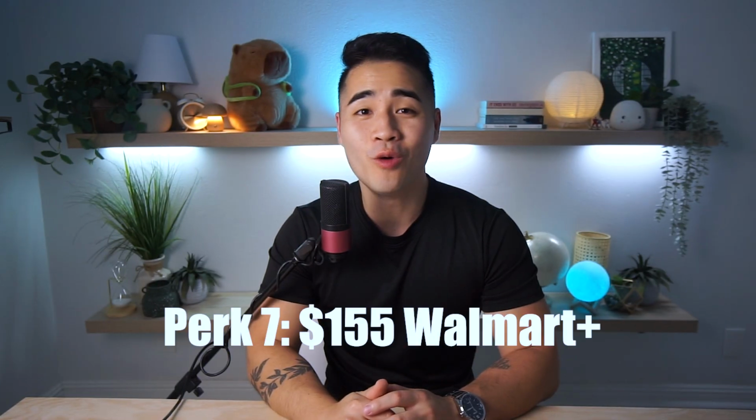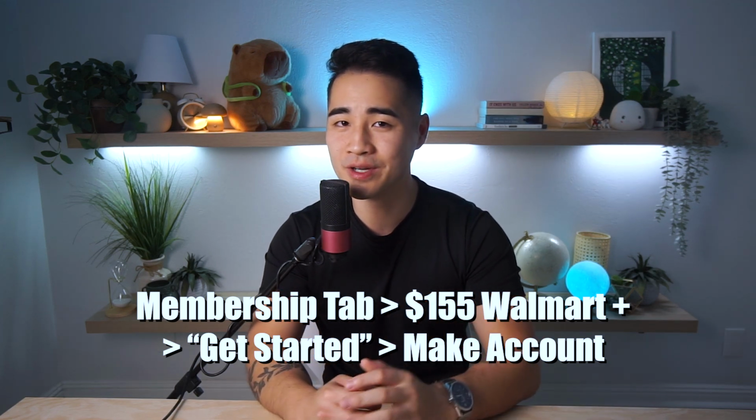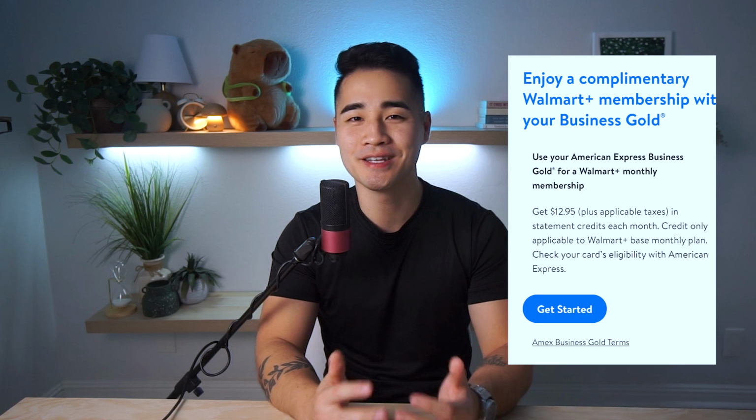Perk number 7, Walmart Plus. Now the Platinum card comes with a complimentary Walmart Plus subscription, and to activate it, just like the other steps, you have to enroll in it. Now just go to your membership tab, find the Walmart Plus, and click the Get Started button. It'll take you to this page with another Get Started button.